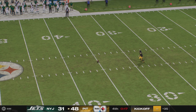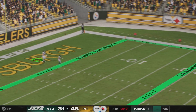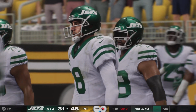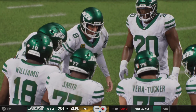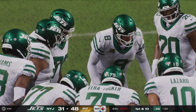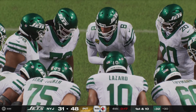So the kickoff team out there one final time in the final minute as they kick it away. And this one is fielded in the end zone, will not be returned. So it'll come out to the 30. The Jets offense make their way out to take over once more. The deficit is 17, so they got to start cutting into it soon. See if it starts here. 1st and 10.